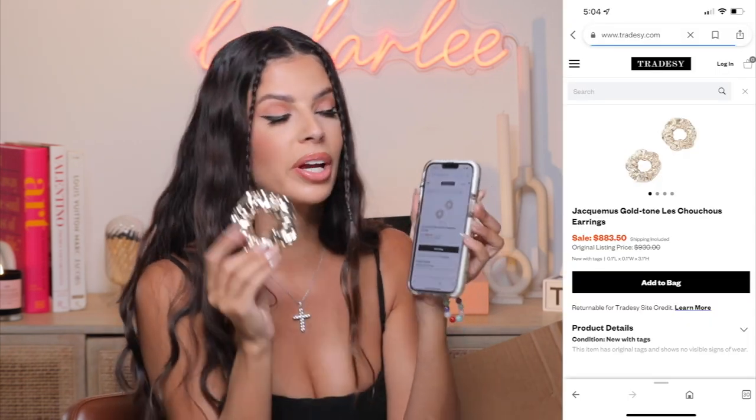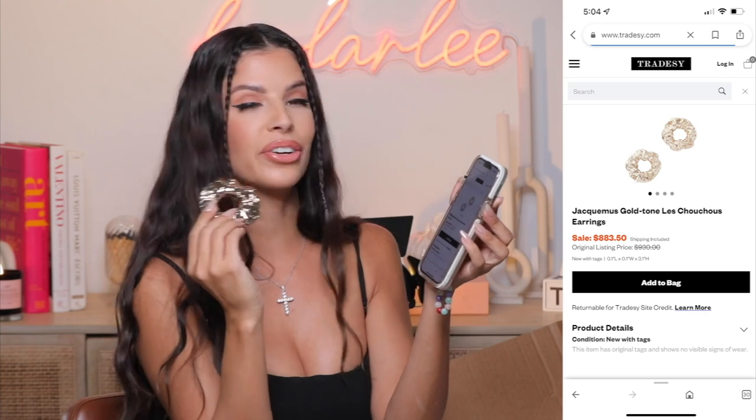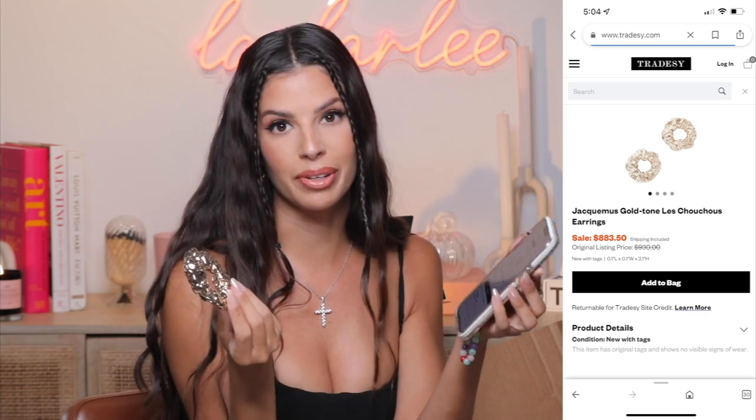Look how big these are. I'm about to try them on. Don't you worry. $350, so let's see. I couldn't find Kylie Jenner wearing them actually, but I did find these on Tradesy and they were originally listed for $930, but they're on sale on Tradesy. These exact earrings for $883 and I got them for $350. So there definitely was a mega discount in price.